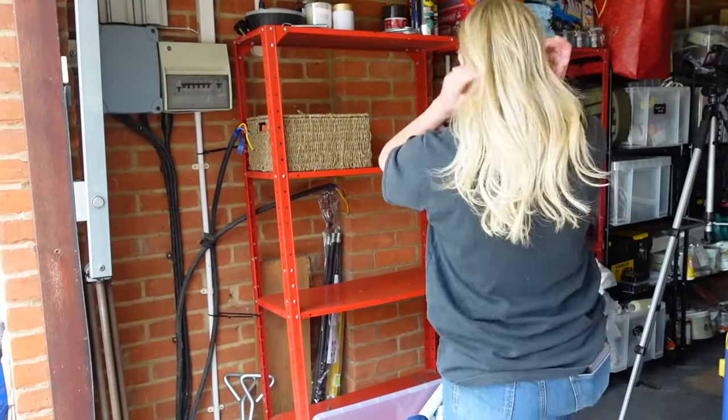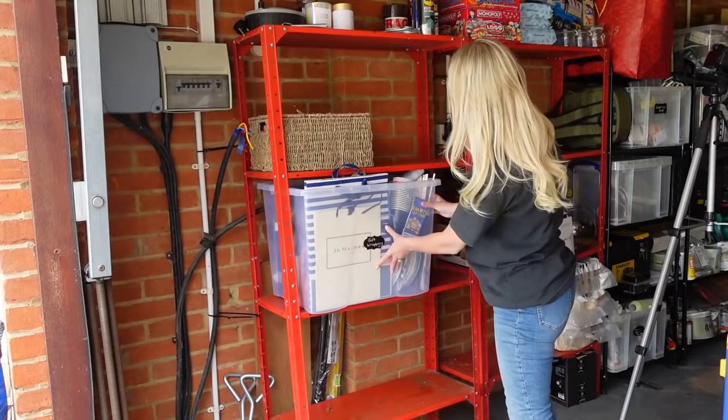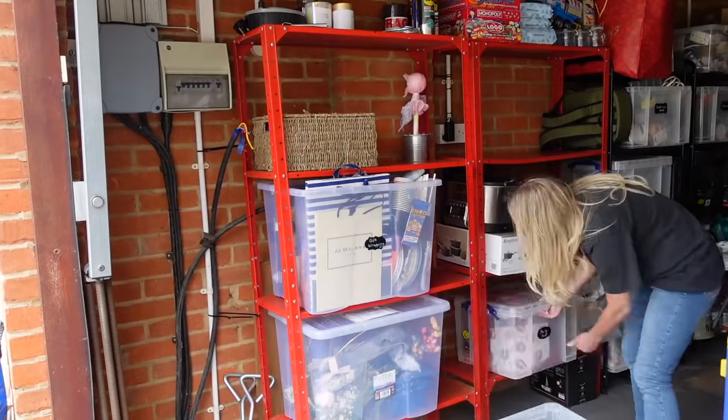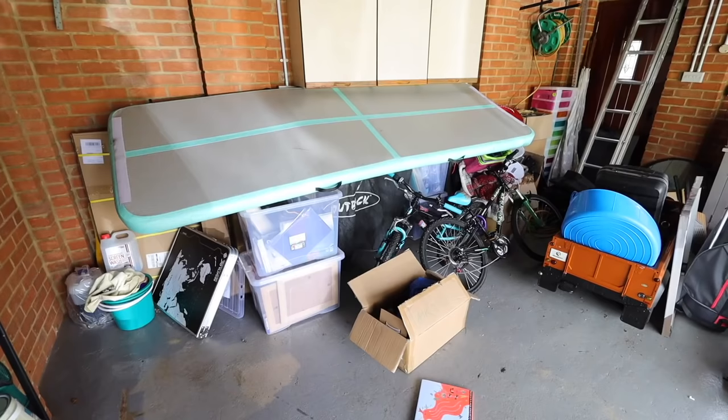Look, I've got Christmas cards for the kids to give out at school next year. Wow. 2024. But I just need to remember that I've actually done that. And now I'm just trying to find a space for everything.